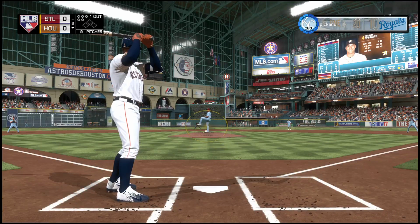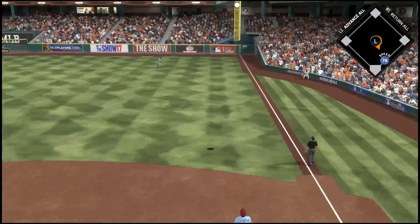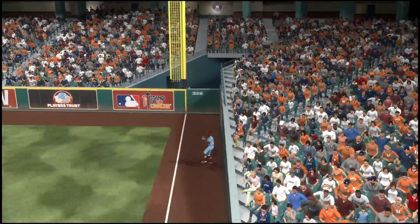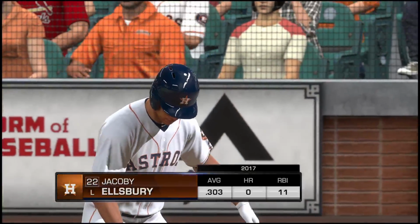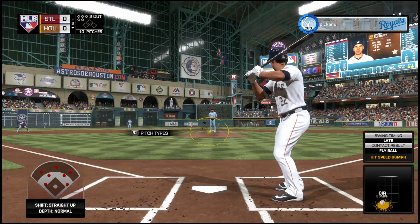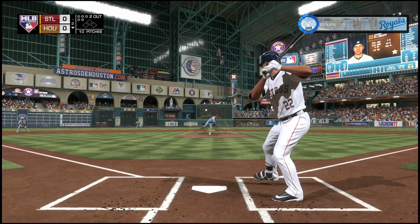First pitch coming. Here it is. And here's a ball hit in the air. Pham is over, and he puts it away in foul ground for the second out. Stepping into the box, Jacoby Ellsbury. He's hitting just above the banner 300 mark on the season coming into this one.